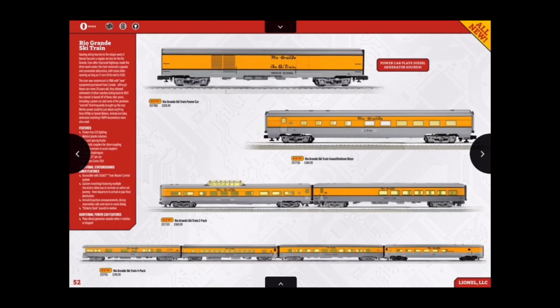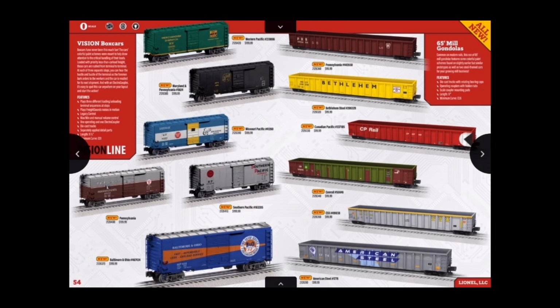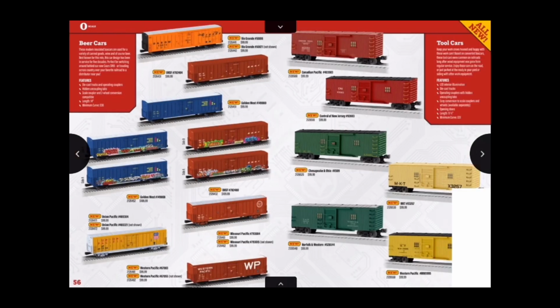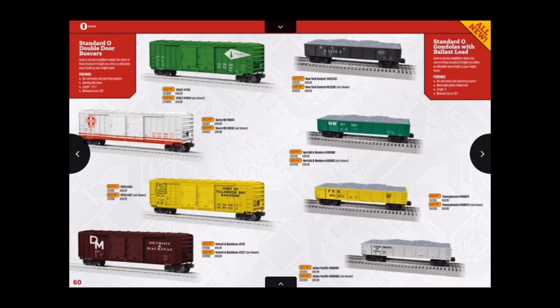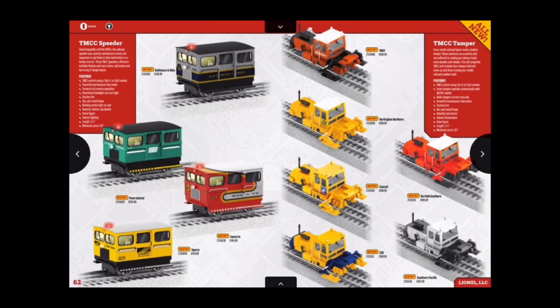But anyway, next up we have the Rio Grande ski train with no engine. Next up we have some Vision Line boxcars, some 65 mil gondolas, beer cars, tool cars, kitchen and tool cars, and some standard O cars, which are very nice looking.